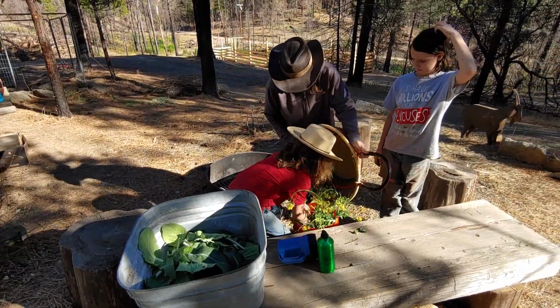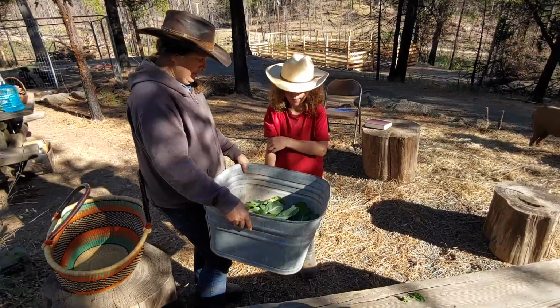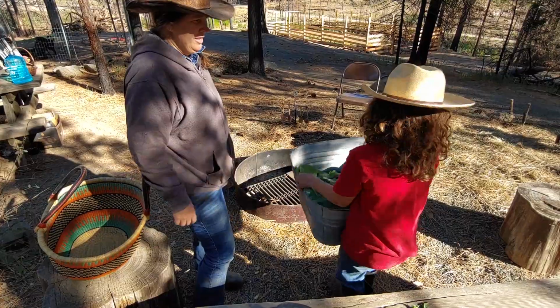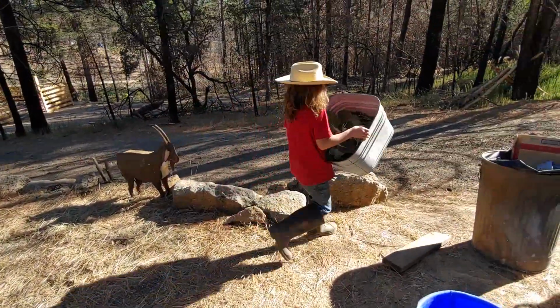Alright, can somebody go give that to the hens? Okay, so you can take that and go wash the leaves. Do you need a spray thing to spray them? I have a spray thing.